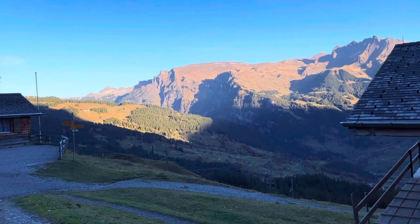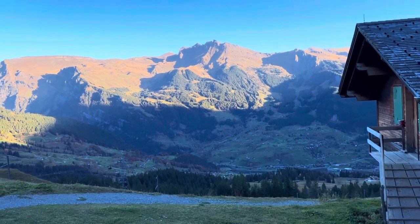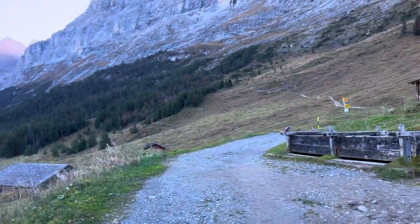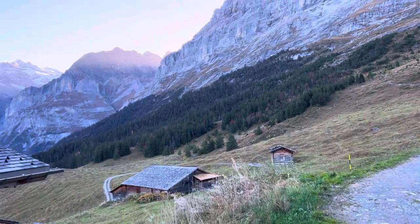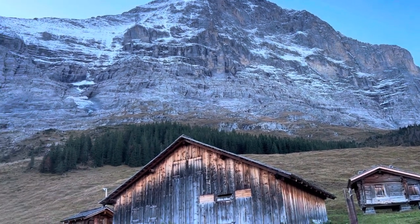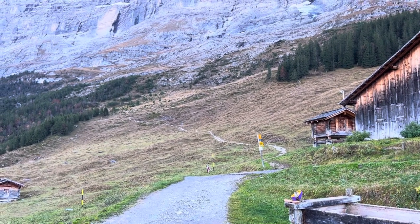Here, just 100 years ago, you would only find tents and people from different parts of Europe waiting for the best weather and time to climb the Eiger. Now we are here and the plan is to start the Eiger Trail through there, through that path that you can see there.